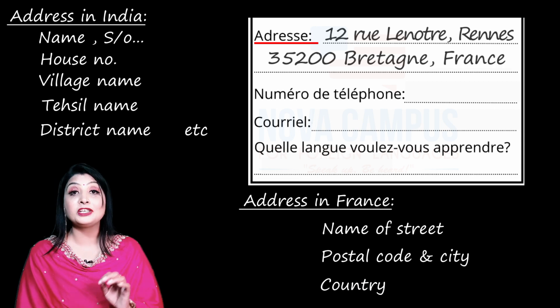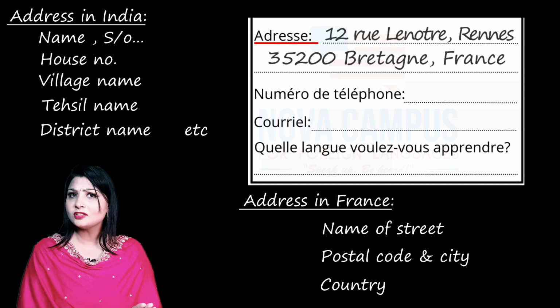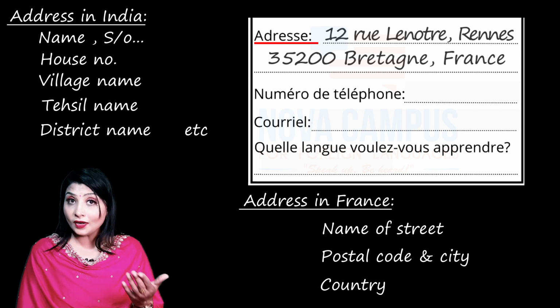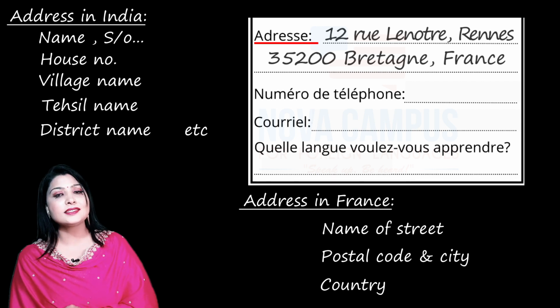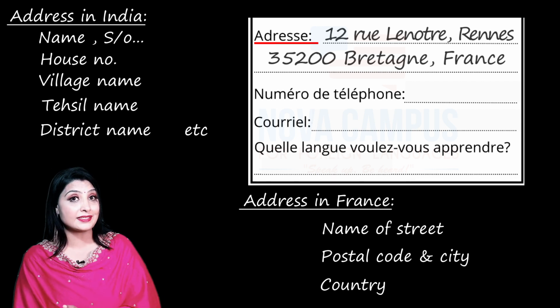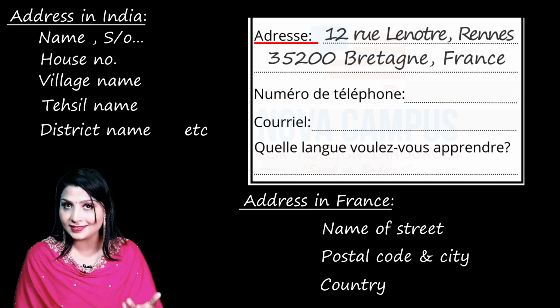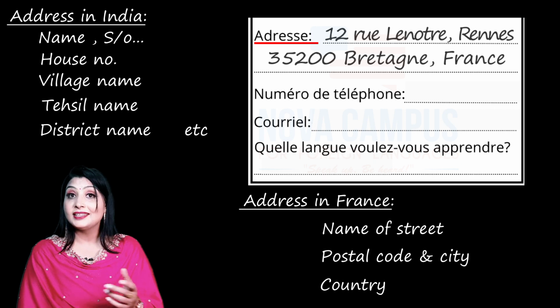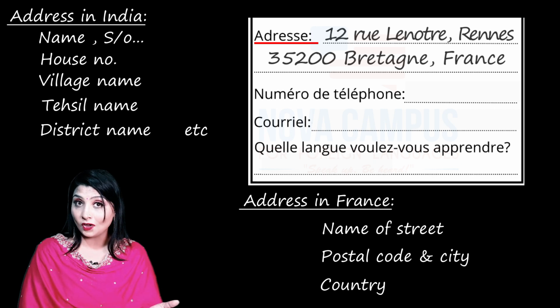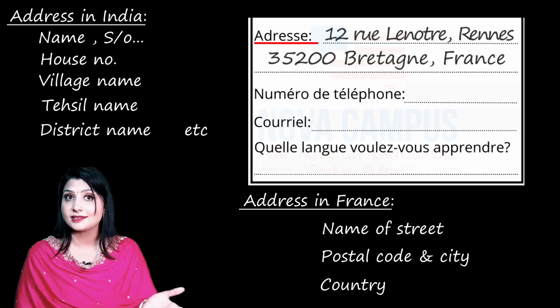You can use a fictitious address with French place names. No doubt, you can use your own actual address, but I think if you write a fake address with French place names, you can make a better impression on your writing examiner. After all, they are checking your French language knowledge and awareness about French culture through this test.